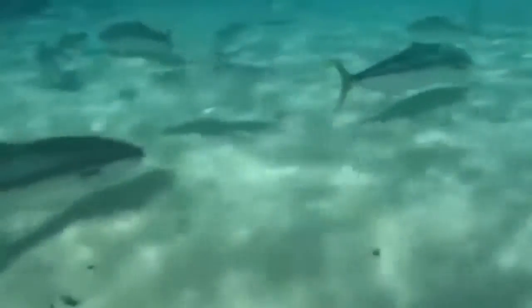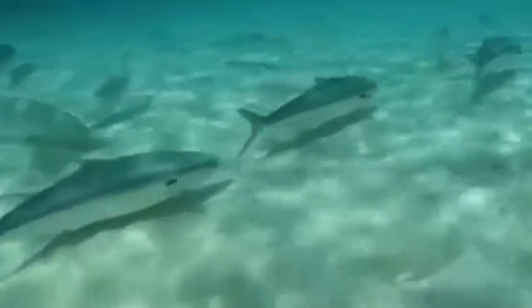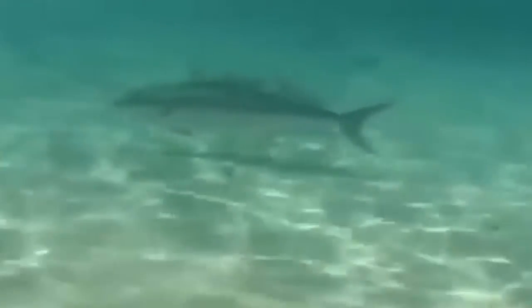Kingfish are considered large at 15 to 30 kilos, but can potentially grow to 60 kilos. They're an aggressive and powerful predator, worthy of respect at any size.